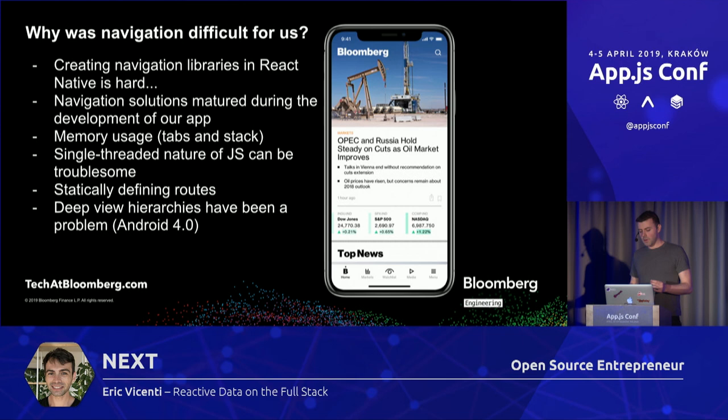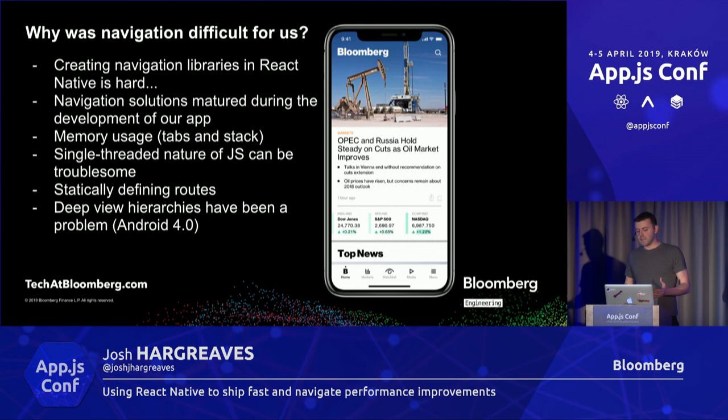And one last issue, more of a consistent problem with older Android devices, is that deep view hierarchies have been a problem. You can essentially exceed the stack size limit on some older Android phones with the depth of your view hierarchy. And setting up your React Navigation app can contribute to that, just with how composable navigators are. Some views can end up deep in your view hierarchy, which can be a problem. But maybe less so now, because we don't support Android 4 anymore, and it hasn't been an issue past that point, but it's something to think about if you have those constraints with lower-end Android phones.